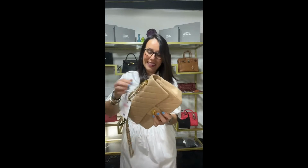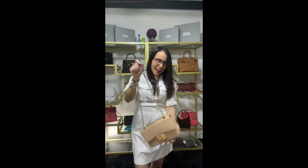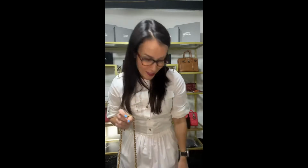Your classic flat bag in the size small. See, Kristen, I'm doing my homework. Actually, I'm not gonna lie to you guys, I have a cheat sheet on the floor, so you guys are gonna see me looking down. It's because I have a cheat sheet there.